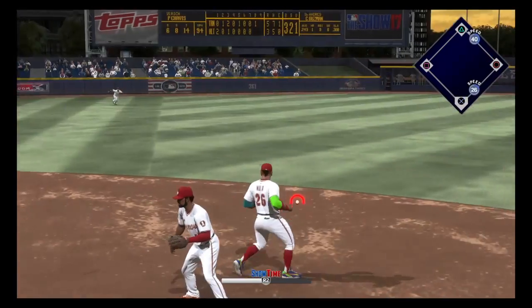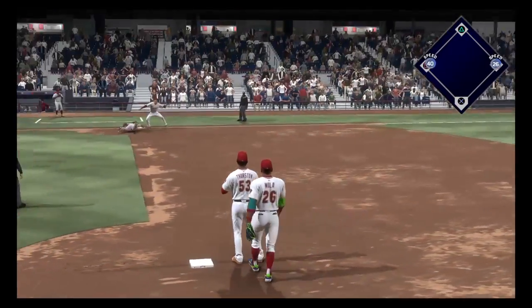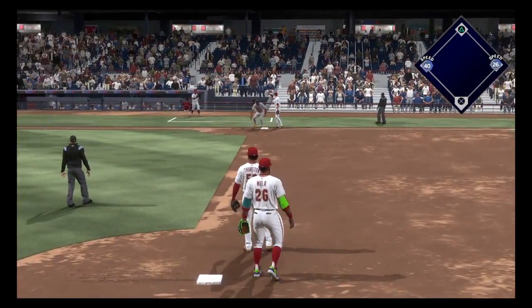Ground ball sent back up the middle. That gets through, and he'll reach base again on his second base hit of the game. And he's safe.